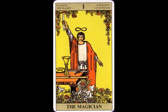Also, Lo Scarabeo brought out a reproduction of the Rider-Waite Tarot. They called it the Centenary Special Rider-Waite Tarot. I've actually just gifted myself with that. I have it on order. What I like about this is that the coloration is so similar to my favorite earlier versions of the cards.